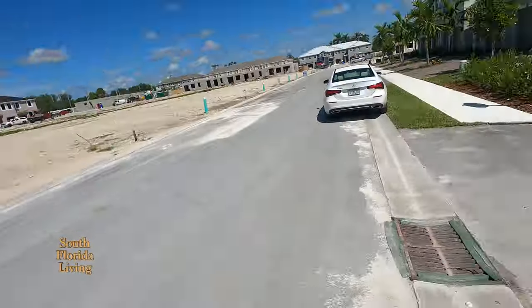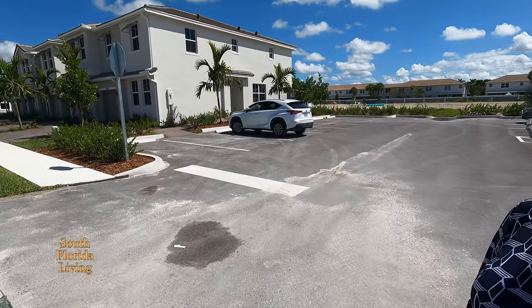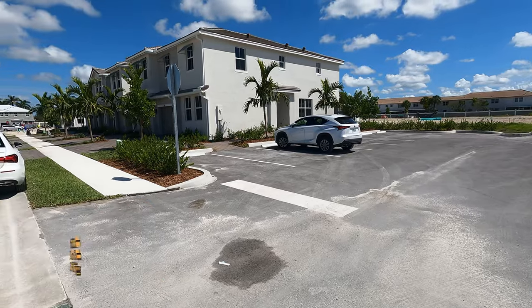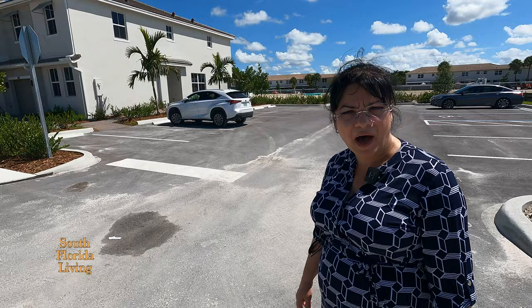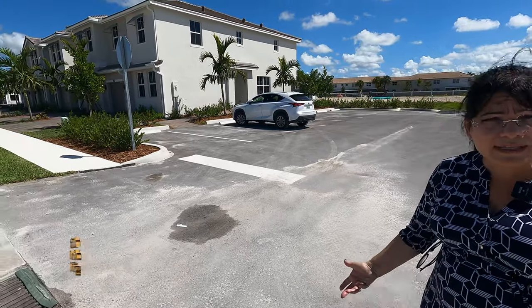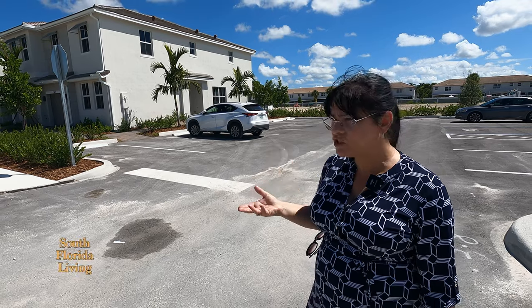Enough of that. Back to the niceness. Take a look. Kaboom! I'm here with my good friend, Carmen. So Carmen, tell me about these developments. These are four beautiful townhomes we're about to see, right? Yes, we have four beautiful models. These are brand new. We just started sales, so you're going to get the very first price.